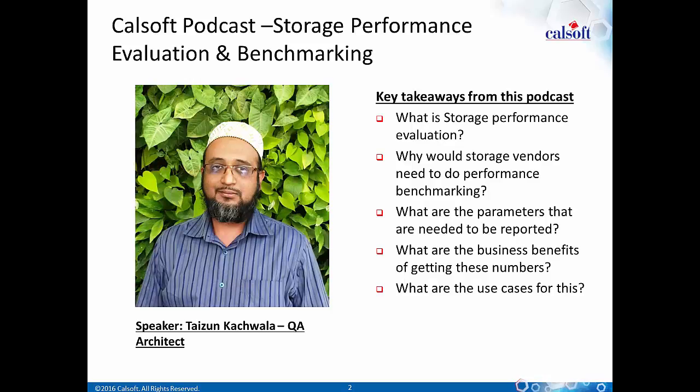Thanks, Tyson. Interesting analogy. I think the mall reference will make things very easy to understand. Thanks for that. Yeah. So the next thing that comes to our mind is, why do the storage vendors really need to measure these parameters? I mean, what is the use case of measuring such parameters? Yeah, so throw some more light on that.